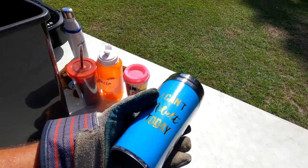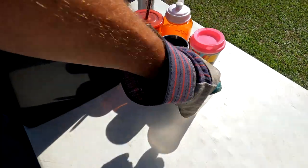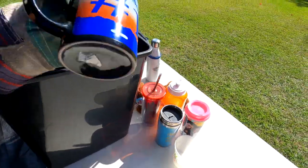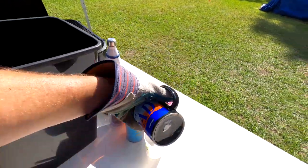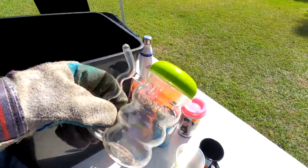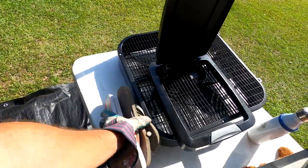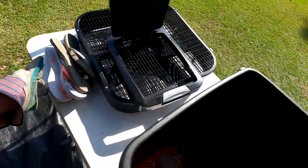Doesn't say Starbucks on it, but that would have been a good one. It's a Halloween-y kind of cup. Oop, there's a coffee cup. South Carolina Dad. And it's a sippy cup. And looks like we got some flippers. Flip-floppers, some dirty, some clean.